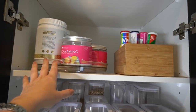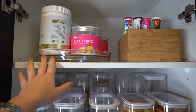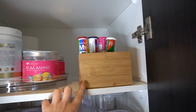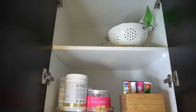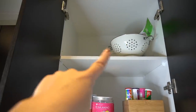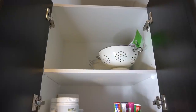Moving up again, I just have all of my supplements on this Lazy Susan, and then I just have a wooden, bamboo organizer for all of my vitamins. And then on the top shelf, which is looking very empty at the moment, is where my slow cooker usually goes, and then I just have a little decor piece up there, some backup kitchen decor pieces.